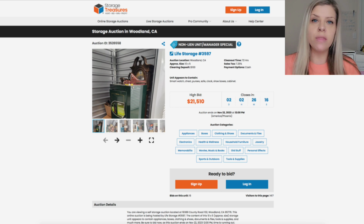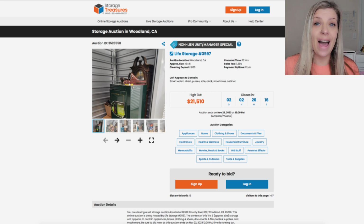It sits at $21,510. There are just over 2 days left. Given this photo switcheroo, I don't know how much higher this is going to go. If you are new to buying storage units, or you know someone who is newer to buying storage units, send them this video. This is Storage Unit 101. Don't bid on it. Big red flags. Don't do it. So, my guess, it's going to end at $21,510, or at least it should.